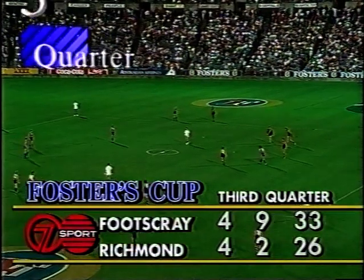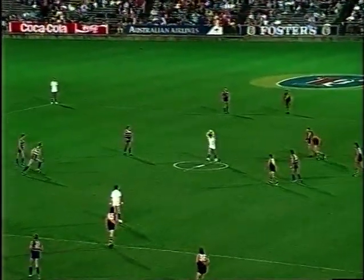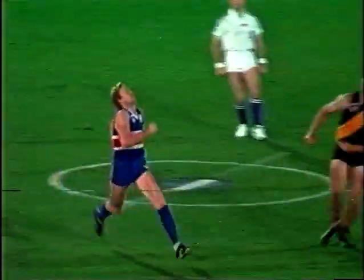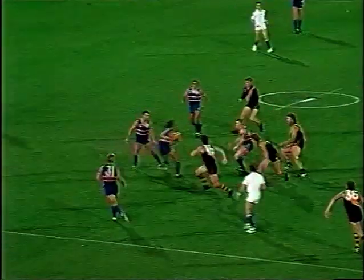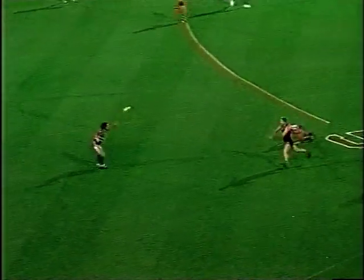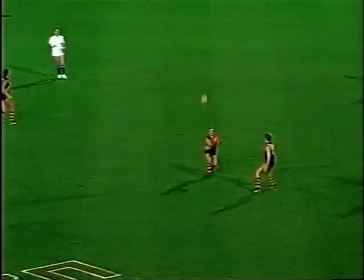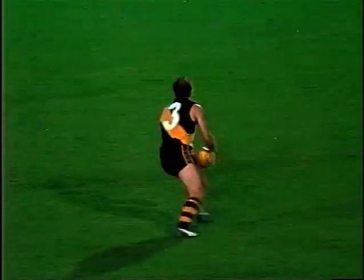Okay, the third quarter about to start in the Foster's Cup match, the first for the season, and the Bulldogs leading at half-time. Mark Lee gets the tap out, but Hawkins chips in pretty well for Footscray and puts the Bulldogs into attack up over that 50 metre line. Colin crashed as he went to ground, got the hand pass away. Terry Wallace, quick kick, only covers a matter of 16 or 17 metres.